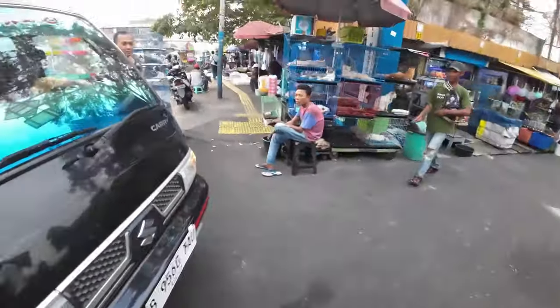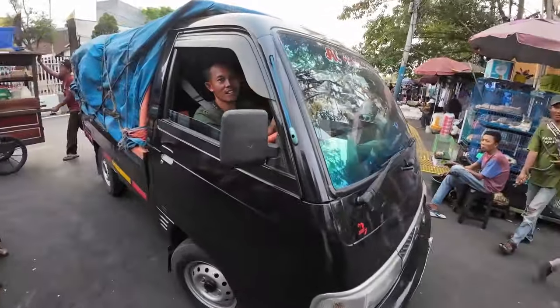Yeah, cars coming through. Maaf, pak. Ya, permisi.